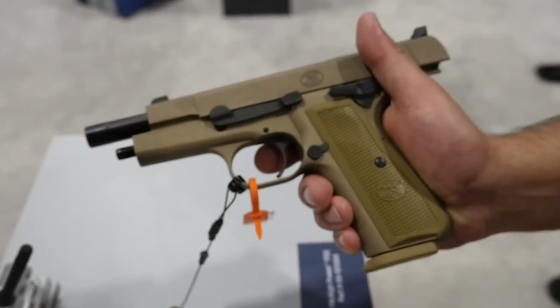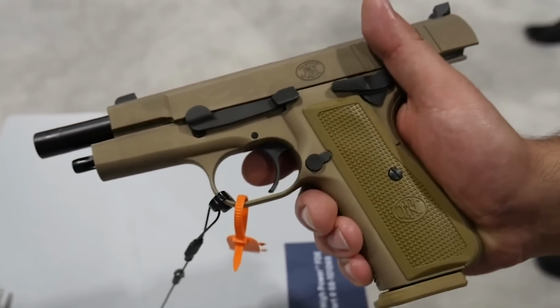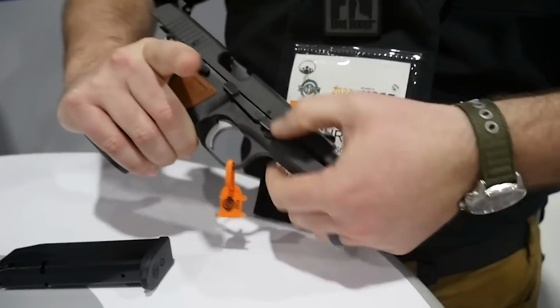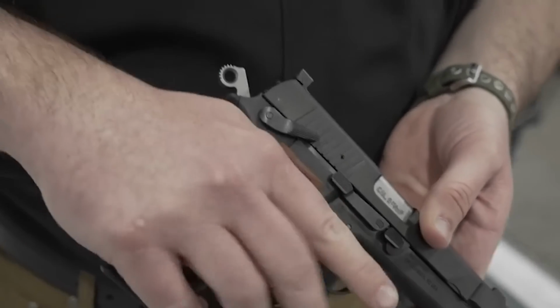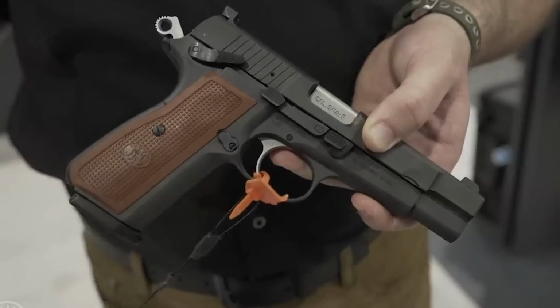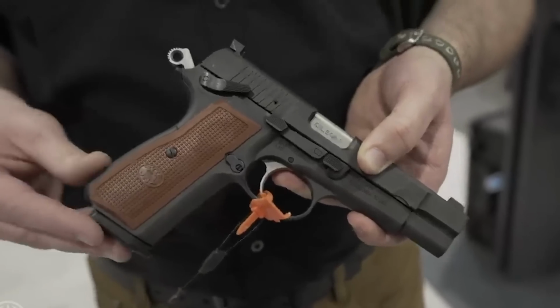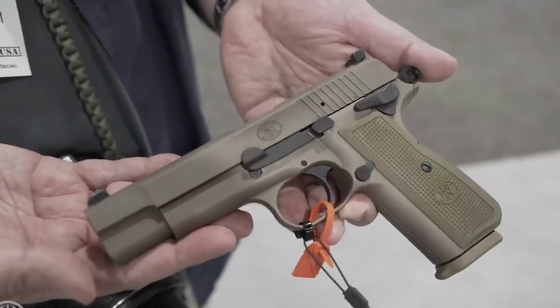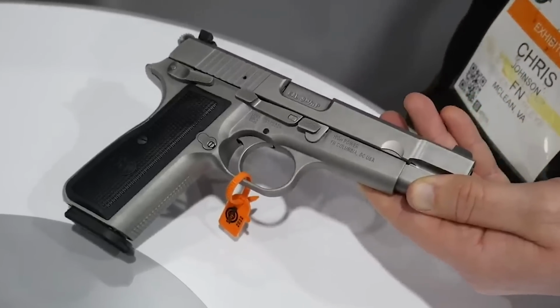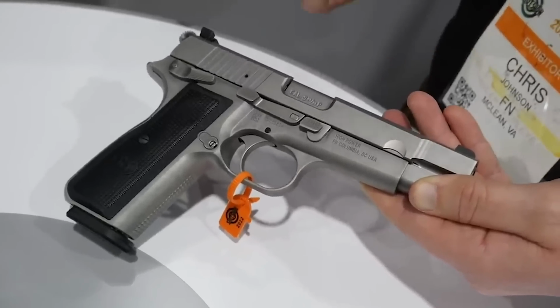The Girsan MC P35 is about as classic as a high power gets. There are no fancy doodads, no major revamp, just a high-power clone at a low price point. The MC P35 Match took a different route. Girsan installed an extended beavertail, a beveled magwell, a rail, adjustable sights, and so much more to modernize the design a fair bit.